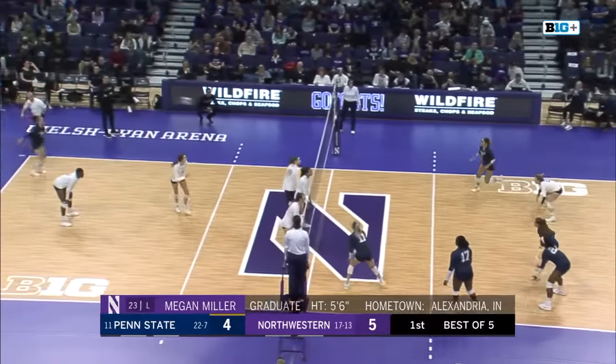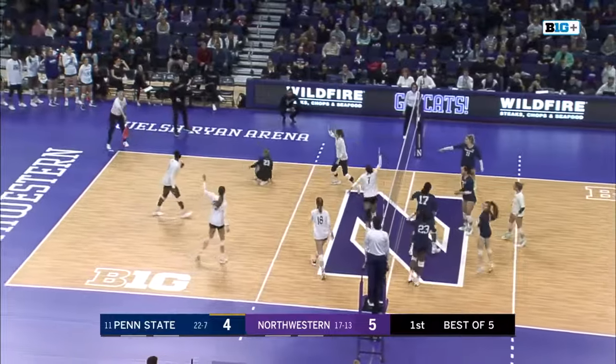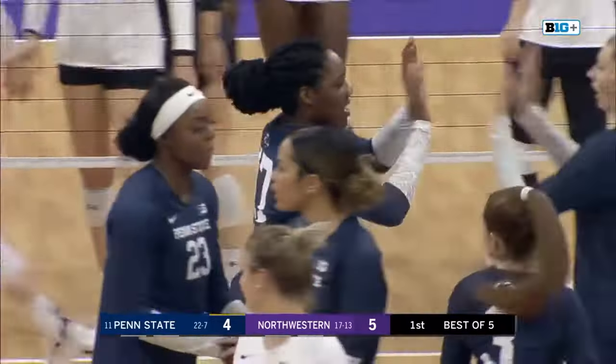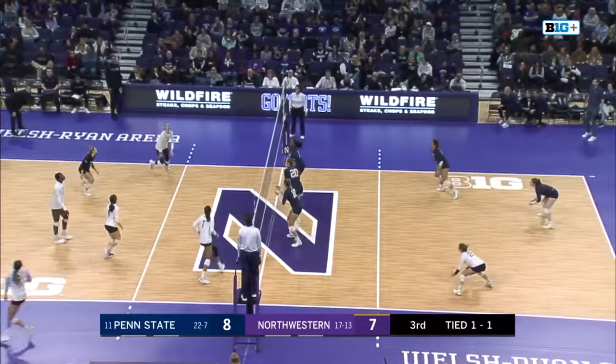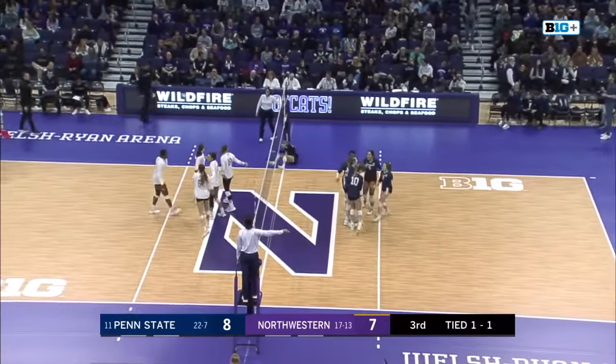Final 2 matches of the regular season for both of these squads. Nittany Lions already punching their ticket to the postseason, having been ranked number 11. That one stays in. Quick nod by Coach Davis. He knows that one kissed the line. For Coach Davis this evening. We'll expound on that after this point. Blocked back, that stays in. Miller can't get there.